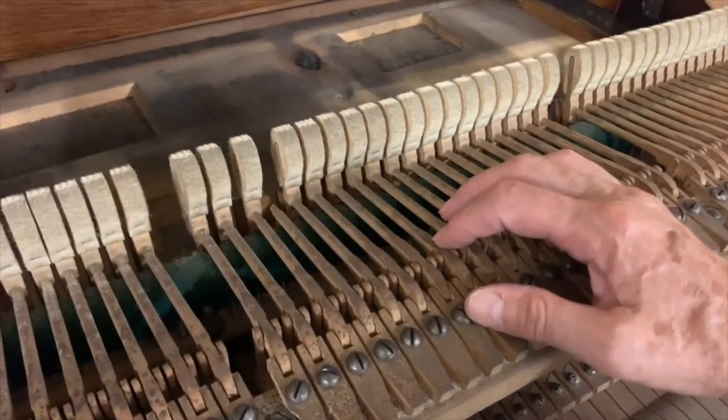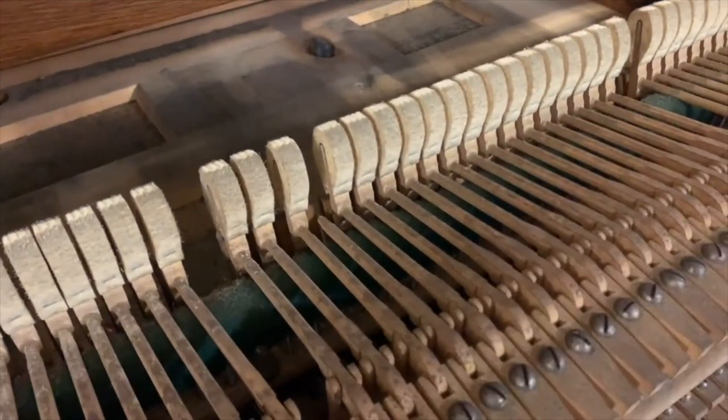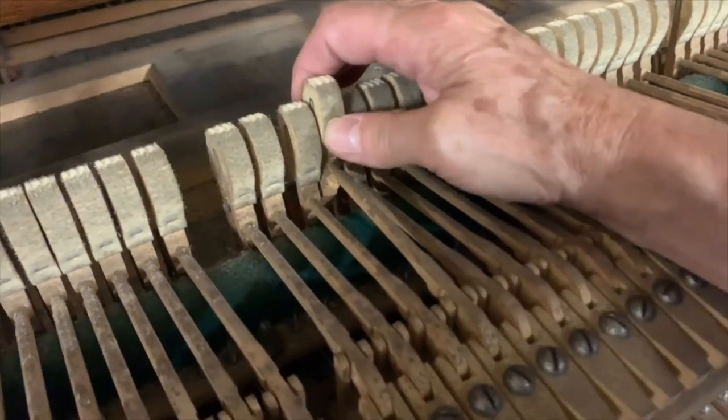But the Bluthner Patent Action performs beautifully, but doesn't repeat as well as the modern action. I've mentioned this many times on other videos. So this hammer's broken off here. I think that's probably me. It was a little bit high up when I pulled the action out.